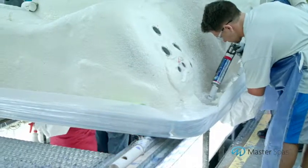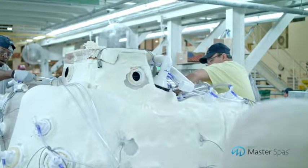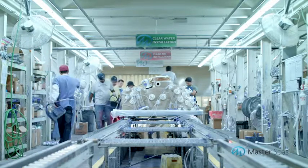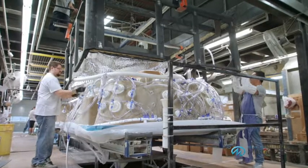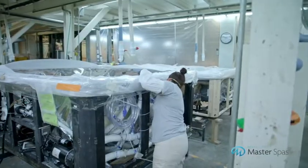Now, the hot tub or swim spa is ready to be plumbed. Our world-class engineering team has designed unique plumbing kits for each hot tub and swim spa to ensure peak performance and long-lasting durability. Although each of our shells is built strong enough to hold water on its own, we have a heavy-duty 2x4 frame that the main equipment gets mounted to, which is then attached to the shell.